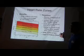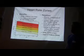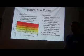Also, measuring fitness. Your heart rate doesn't change that much once you become a certain level of fitness, so it's really hard to tell if you're getting stronger or not during the season.